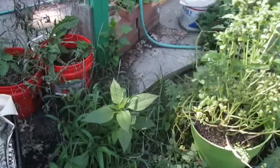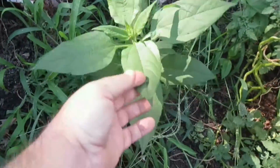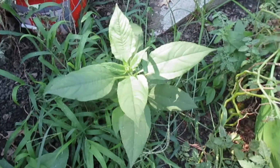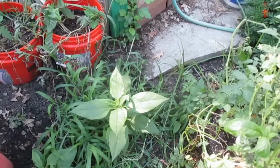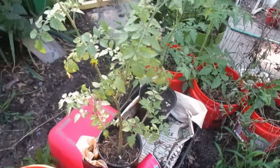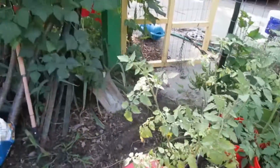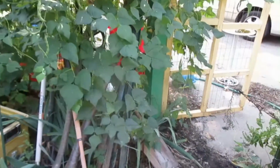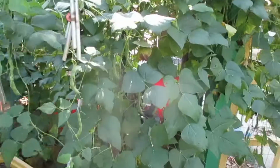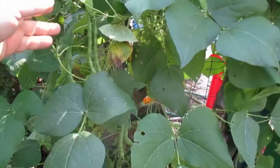But here, looky here. Now this is a Jerusalem artichoke, which I've been trying to actually get out of my garden because they take over. They just spread out and take over. I'd suggest never planting a Jerusalem artichoke in your garden unless you have it in a pot, totally confined, because they're a nightmare.